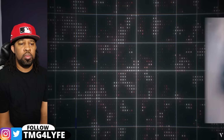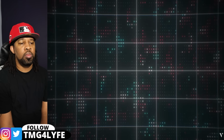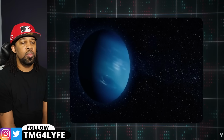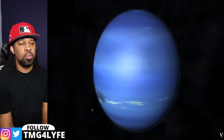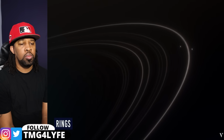What's more, the presence of bright methane clouds, known as scooter clouds, within these storms adds another layer of complexity. These swiftly moving clouds, propelled by forces still not fully understood, hint at intricate atmospheric dynamics occurring deep within Neptune's gaseous envelope. Neptune, like its gas giant counterparts, boasts a fascinating feature: a system of rings.